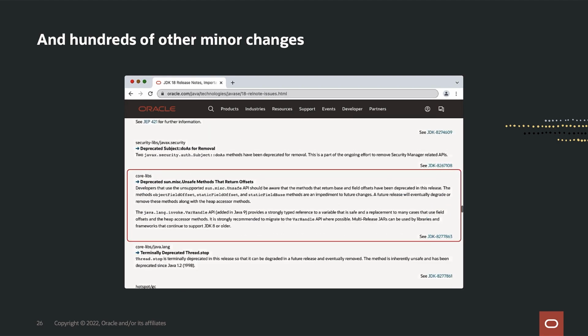Here we have another example of careful pruning with plenty of notice. JDK 9 introduced safer alternatives for most use cases that relied on sun.misc.Unsafe methods that return offsets. JDK 18 deprecates the older methods so that they can be removed in some later version of Java.